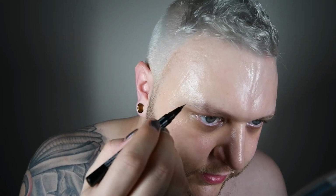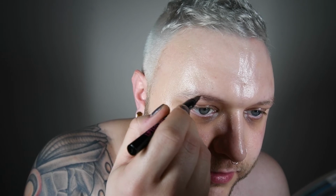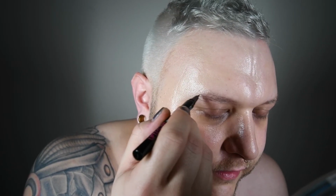I haven't figured out if I love this yet, but I do like it, and it's the only thing like it in my collection. It also has a little thing in it, so you can shake it. This is going to be tedious, so I will probably fast forward through this. I'm just going to draw little brows into mine, with really short strokes to make them blend in and look a little bit thicker.